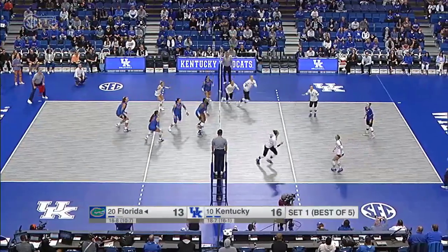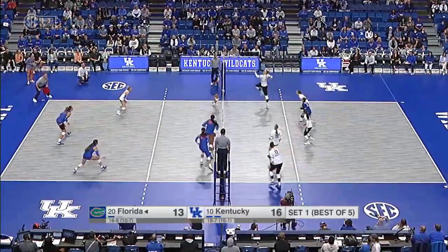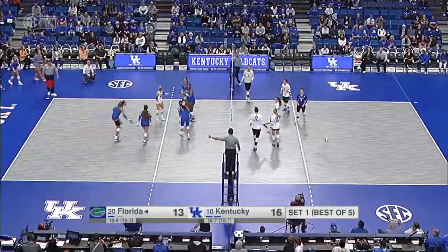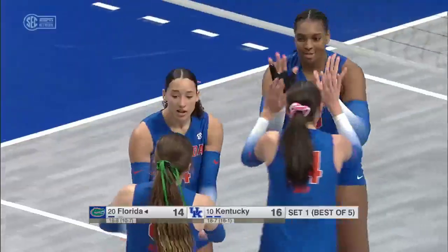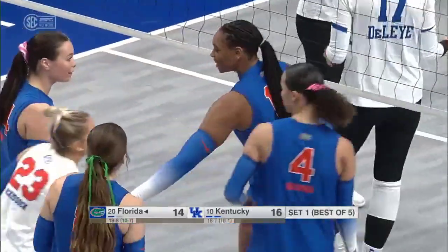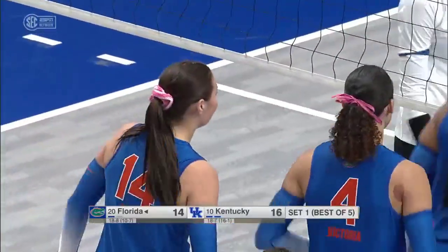Victoria steps into it. Rome dishes, gets Singer, and violation on the Cats. It's going to be Florida on the score, and they bring it back within 2. Called a double on that one. We call that referee discretion.